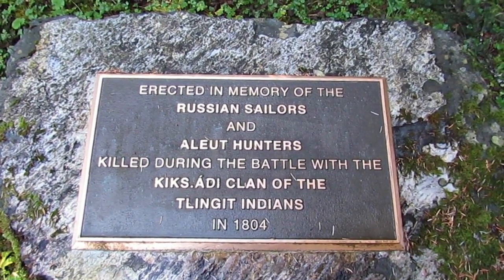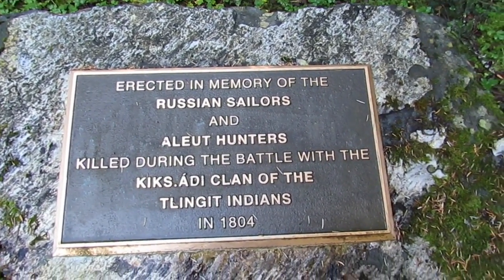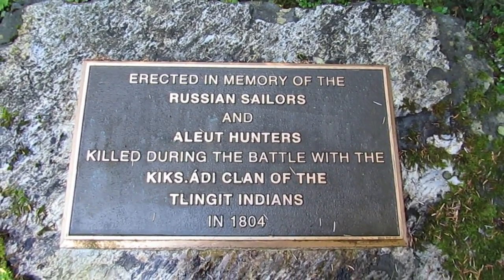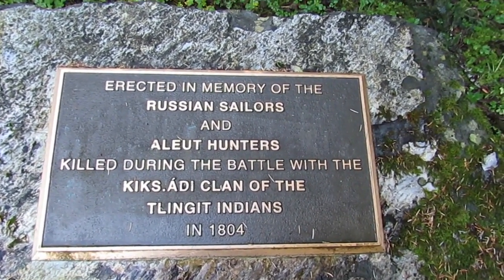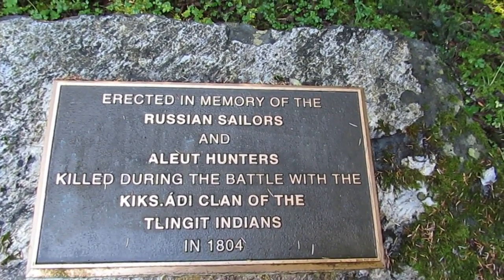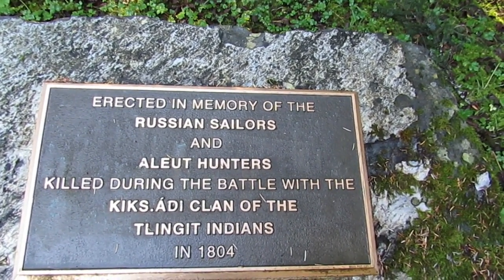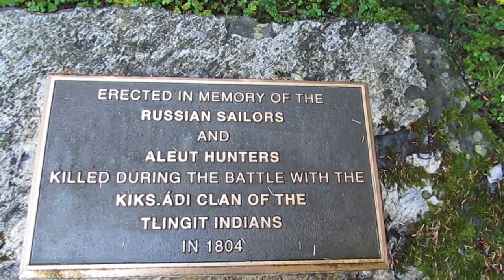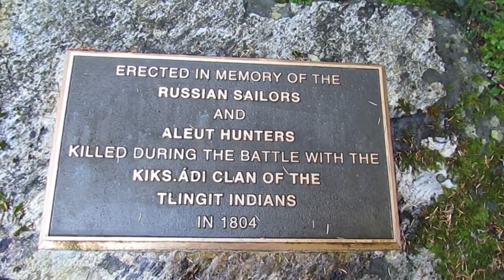Well, here's the Russian sailor and Aleut hunter memorial, killed during the battle of the Kiksati clan, Tlingits, here in 1804, and they arrived on a ship called the Neva. I built a replica from scratch of the Neva, and it's down at the Historical Society. If anybody wants to go down there to the Centennial Hall and take a look at it, that's where it's at. At least last time I checked it was. Anyway, built it a number of years ago before my hands gave out and I had to quit building models. But anyway, it's down at the historical building, the Neva.